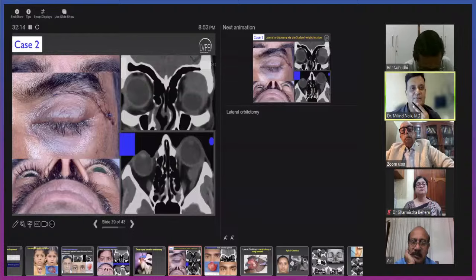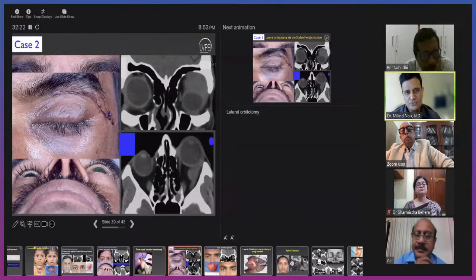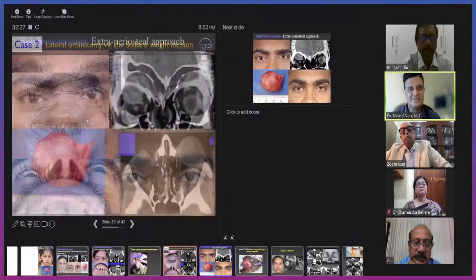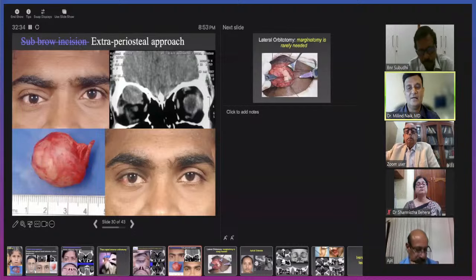It starts as a subbrow incision. It's a gentle S shape, and laterally it curves into one of the eyelid creases. Most of the times nowadays, we prefer an eyelid crease incision over a subbrow incision. But here are just examples of patients where we used a stellar right incision, and the subbrow mark can remain.